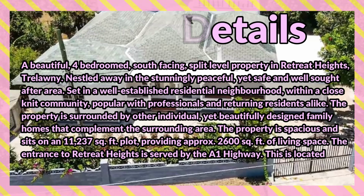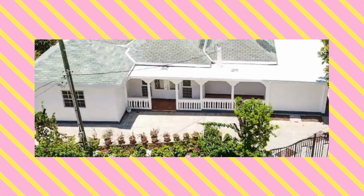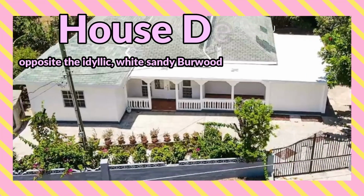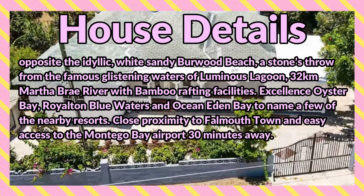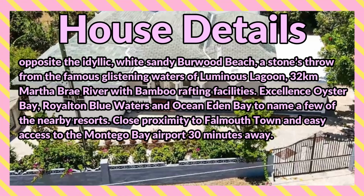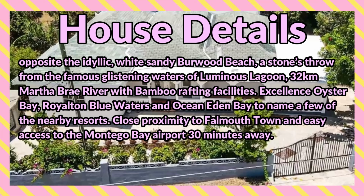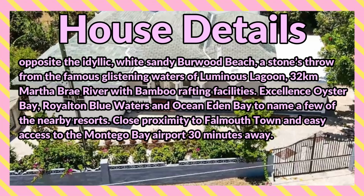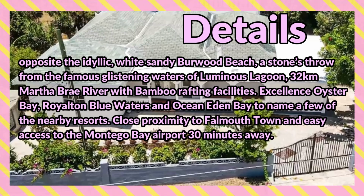The entrance to Retreat Heights is served by the A1 highway. This is located opposite the idyllic white sandy Burwood Beach, a stone's throw from the famous glistening waters of Luminous Lagoon, 32 kilometers from Martha Brae River with bamboo rafting facilities, excellent Oyster Bay, Royalton, Blue Waters and Ocean Eden Bay to name a few of the nearby resorts. Close proximity to Falmouth Town and easy access to the Montego Bay airport, 30 minutes away.